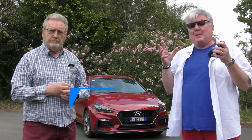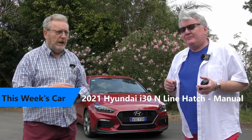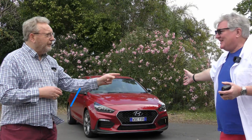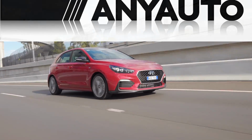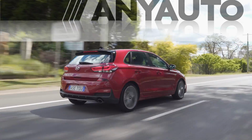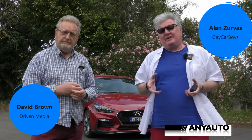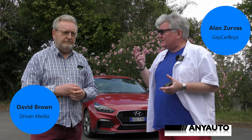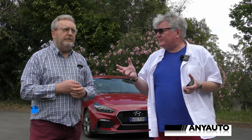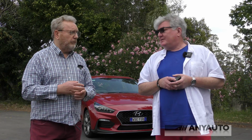This week, one of the mainstays of Hyundai's range, the i30 hatch N Line manual. That's the biggest thing that this car has over most of the other cars that we drive, is that this is a manual. Which is often reserved for the more performance cars, but this is not a real hot one.